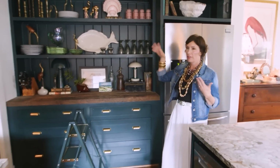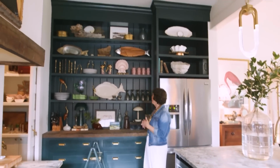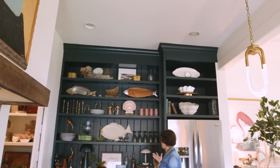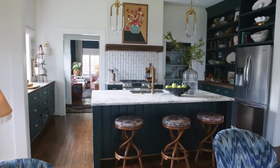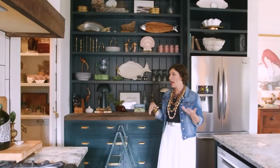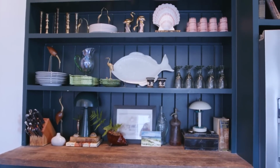So I've got some old driftwood, obviously lots of flamingos and shells. But again, I think that beauty and function can come together. And so I love seeing the pieces that I love out here. But then also, it's easy for kids to come and grab a plate and make a sandwich if that's what they need to do. Most of these are from estate sales or antiques and vintage shops.